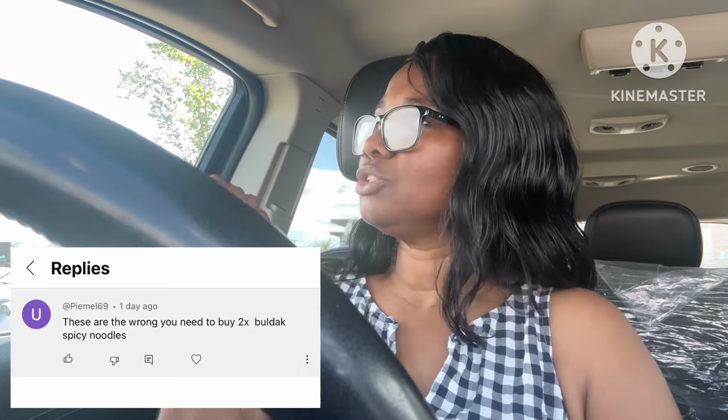So I'm here in the superstore right now. I'm in the car park, so let's go together and look for the 2x. That's a spicy 2x, and we are going to try it and see if I can tolerate the spicy level. Fingers crossed. Come on, let's go.